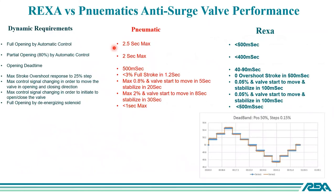And here is a direct comparison that was a result of that compressor controls test. That pneumatic actuator stroked in 2.5 seconds and REXA stroked in less than 500 milliseconds. The test required a max stroke overshoot response to 25% of the step. The pneumatic gave us less than 3% full stroke in 1.2 seconds, while REXA provided zero overshoot in 500 milliseconds. Again, myself or Alistair can provide further details of this test.